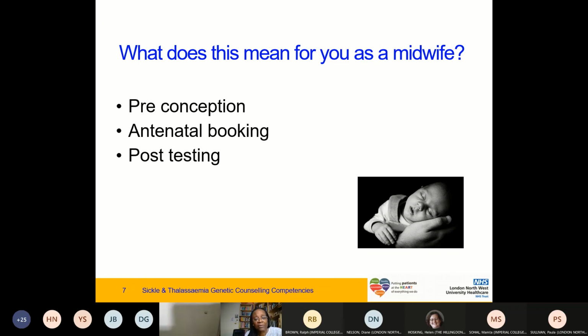So what does this mean for you? I've already talked about preconception, because some of you are involved with IVF units, or different departments that deal with preconception women. So you need to think about what is your role and what part do you play in terms of preconception? Certainly in terms of antenatal booking, every midwife must have an idea of what these competencies mean for their practice. And then of course, once the results come back, and the results are normal, it's the generalist midwife that deals with that and says to the woman, your test for sickle cell thalassemia was okay. We didn't see an abnormality of anything we're looking for.